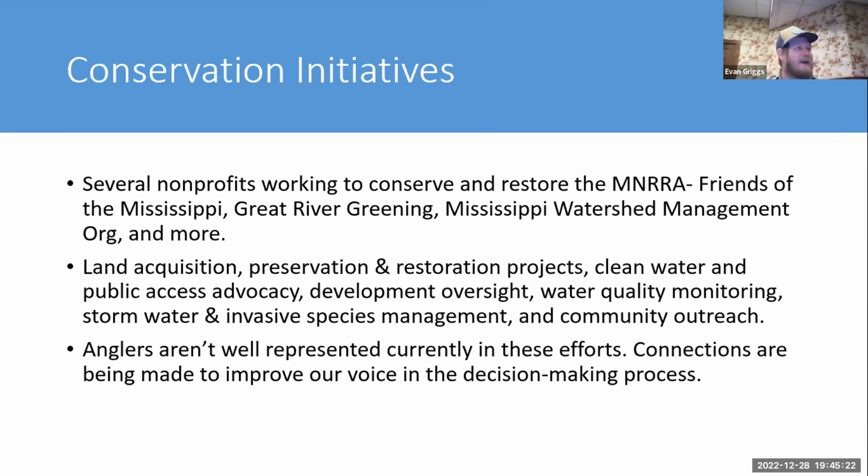They're focusing on land acquisition and restoration, clean water and public access advocacy, because we do need better access out there. They're watching construction projects and new development projects, making sure the river gets priority. Lots of water quality data collecting. Invasive species is a big thing, especially the silver carp that are moving their way up. I think they've found a few of them in Lake Pepin now, and obviously community outreach.